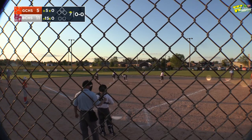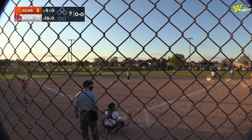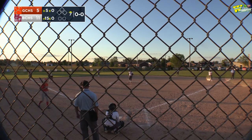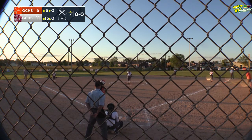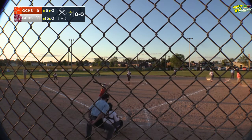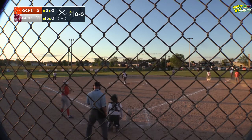And we are back here as Ashlyn White will take the bump and look to close out this game, as the Lady Tigers are on top 11-5. Kaylee Ball is now at first base for Henry Razuski. That's going to be a called strike on the outside.